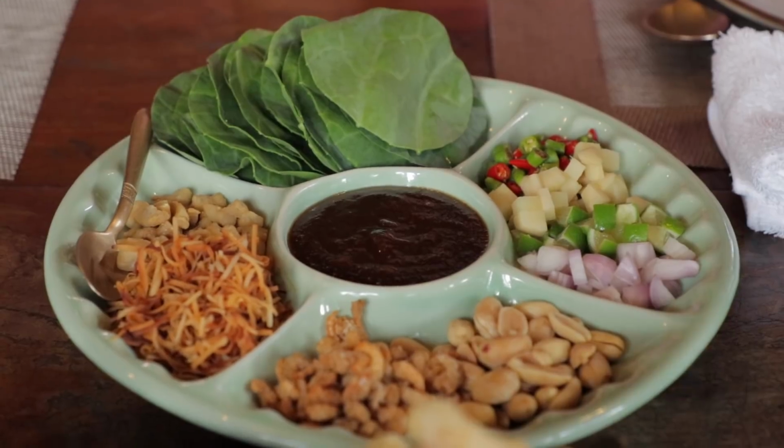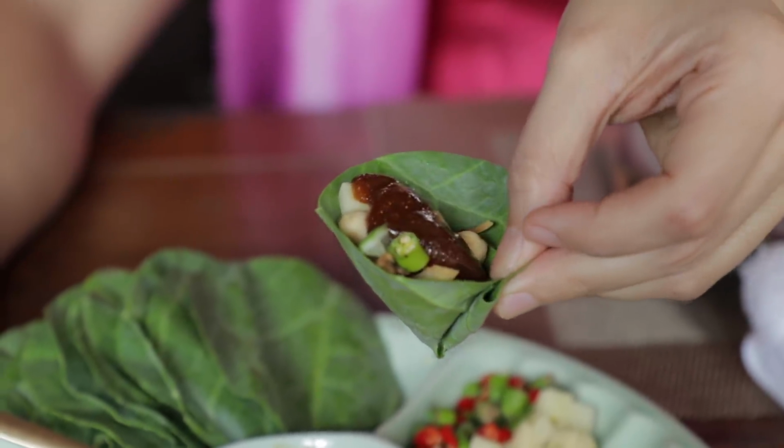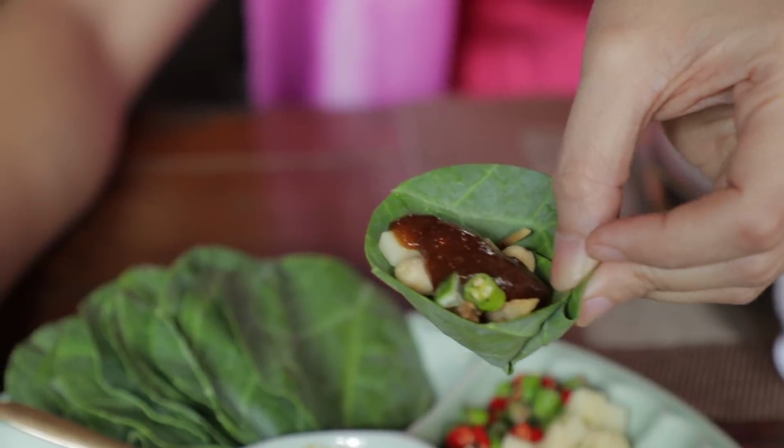So much crunchiness, so much texture. And you're right, the leaves have more, it's crunchier. And it's got a more earthy flavor than betel leaf. So it's a different experience, but it's totally delicious.